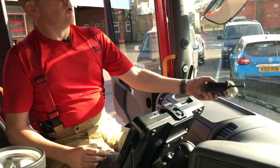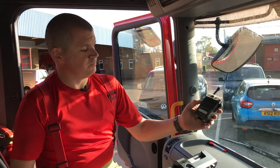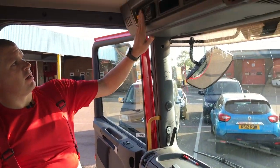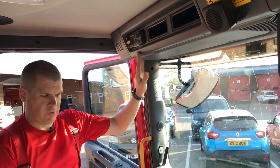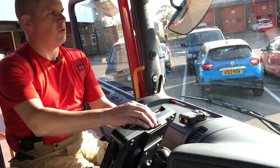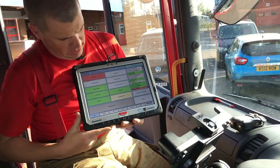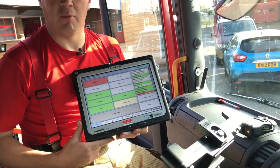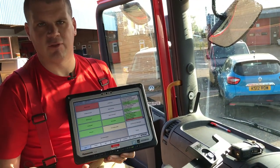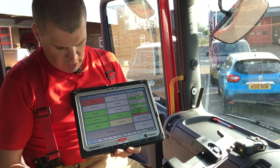So we have communications equipment in the scope of handheld radios. We have a main scheme radio up here, which we can talk to our control room in Wyndham from. And our main source of communications are these mobile data terminals, or MDTs. So it is just a computer, pretty much. But we receive all our incident information on these, and we share that information back with our control room by these as well, without actually having to speak to anybody.